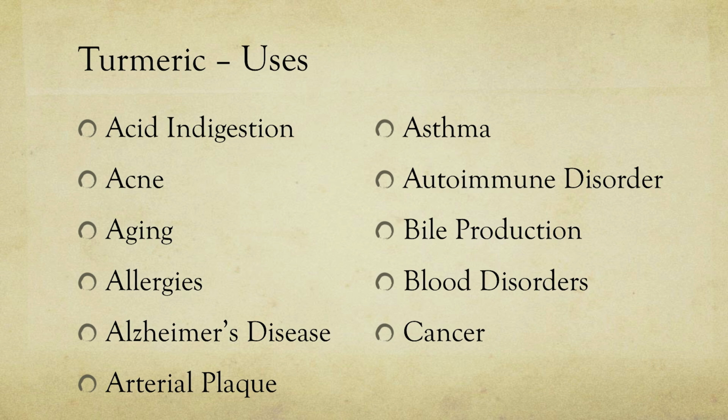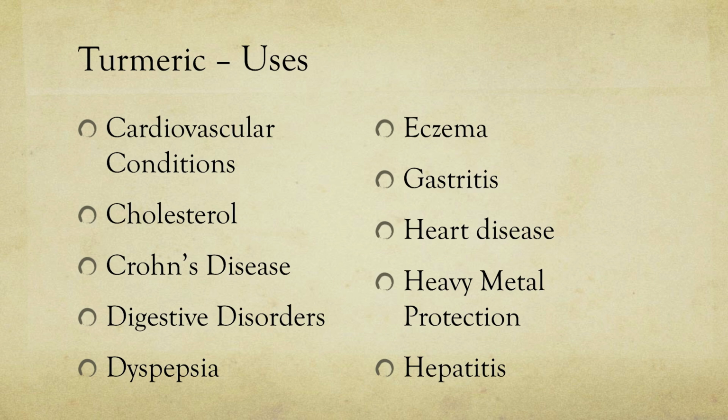Acid indigestion, acne, aging, allergies, Alzheimer's disease, arterial plaque. So it's going to eat away on that arterial plaque like a Roto-Rooter. It's good for asthma, autoimmune disorder, bile production, blood disorders, and cancer. Cardiovascular conditions, helps lower cholesterol. It's good for Crohn's disease, digestive disorders, dyspepsia. It's going to help with that digestion going on. A lot of folks complain of dyspepsia or that complaint of their stomach. It's going to help with that.